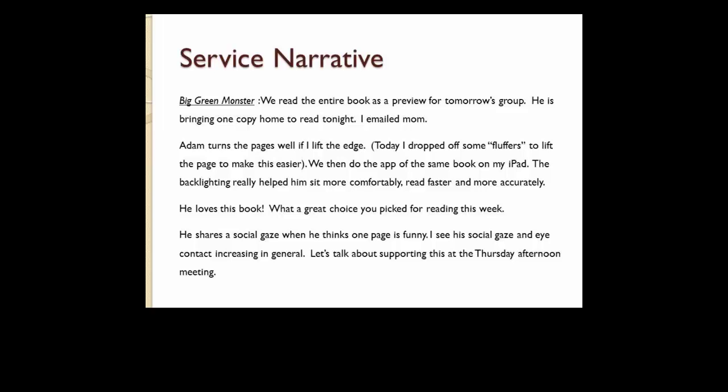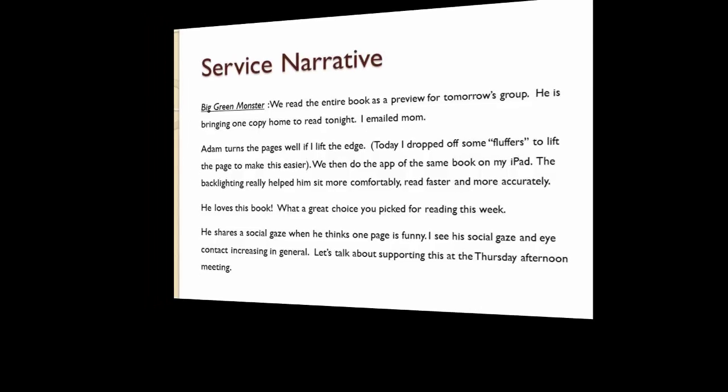But instead of saying that child needs another copy of this book to go home, I was able to facilitate that for that classroom teacher, and in my service narrative, make her aware that that had already happened.